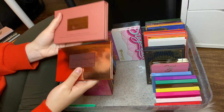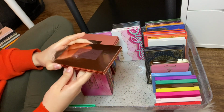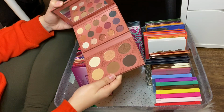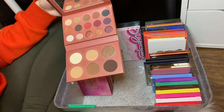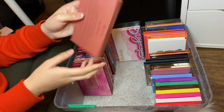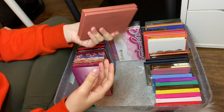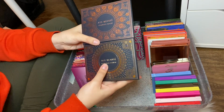I have these two palettes from BH Cosmetics. These are the only BH Cosmetics palettes I have. This one, I haven't even used yet. Honestly, it's her original one from It's My Ray Ray collab. I do like this one more. I have actually used this one already. I've used the face and the palette. And I do like it, so I'm gonna keep it. And I feel like this is smart, because it's small and compact, but it has a face palette and also an eyeshadow palette, but it's not super bulky and annoying like most palettes that are like that, if you understand.